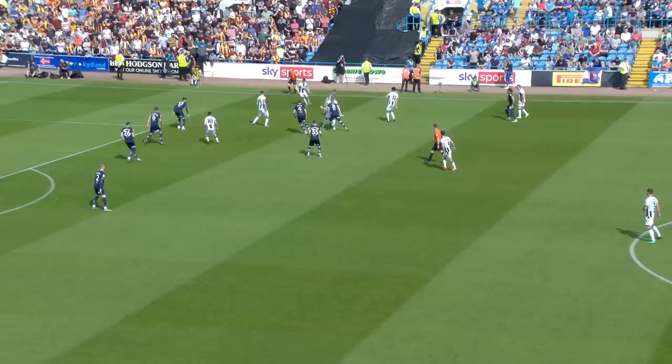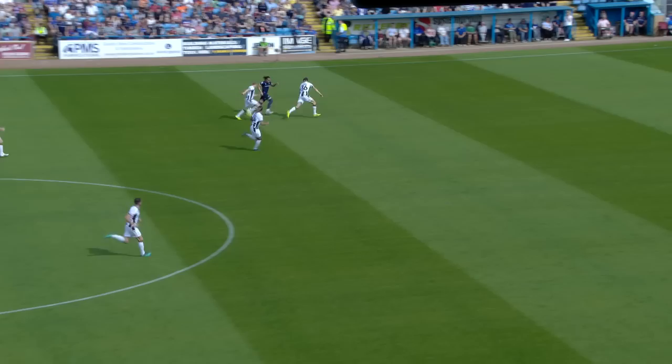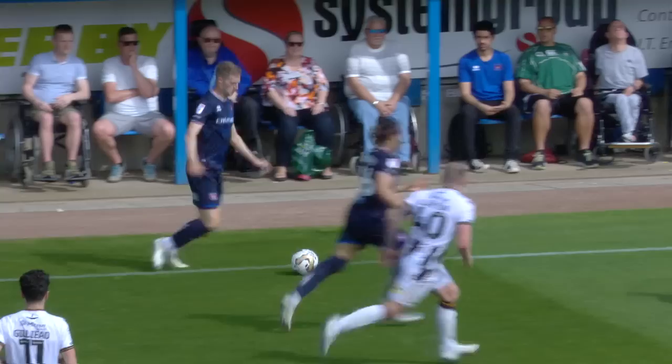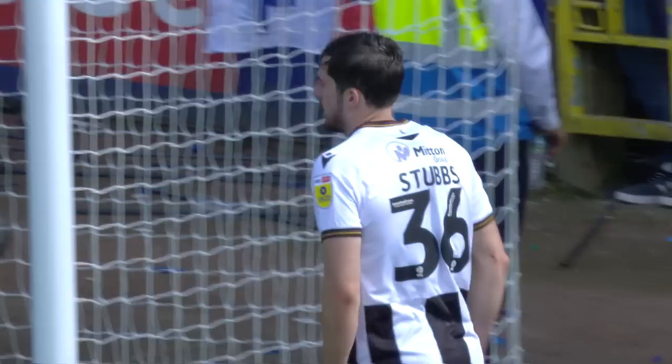Led forward here by Gilliatt for Bradford City, who are looking for a quick goal back. Just poked away in time. And the counter could be on here with Gordon. He's got a lot of work to do. Stubbs holding him up for now. Gordon. Still maybe a chance. Gordon might take it on. Garner, he'll definitely take it on. And that could have gone anywhere. Behind off Stubbs for a corner.